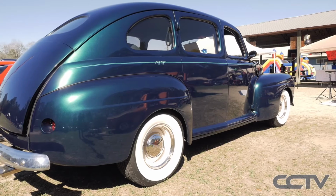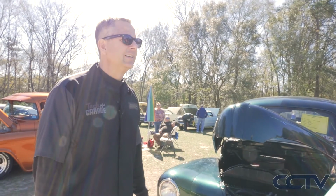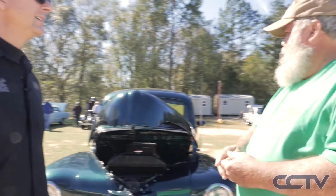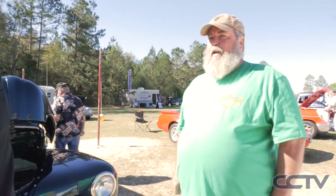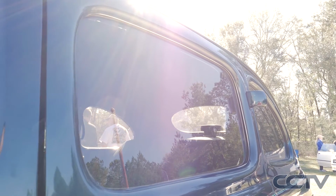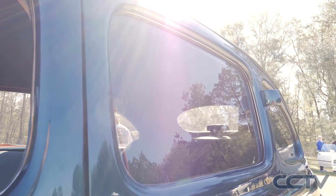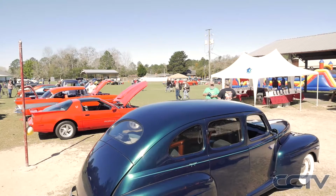Now a lot of modifications. I know this one came with the split window and visors. This one's a little different. Yeah, I took the window out, and I got the glass from a glass company in Texas. They were called Clack Glass. I thought it said crack glass. Exactly. So I ordered it up and it came in and it fit like a glove.